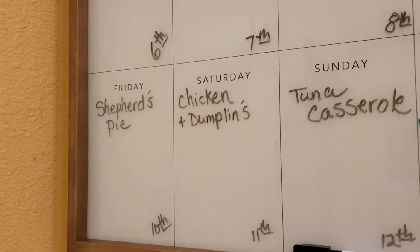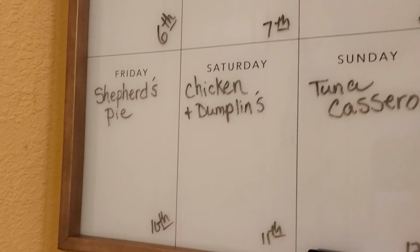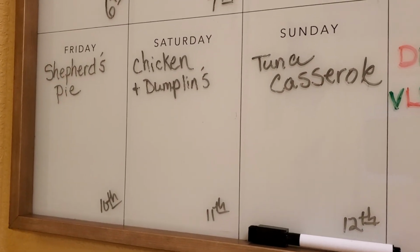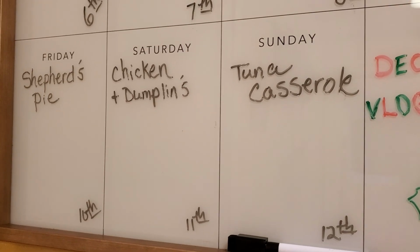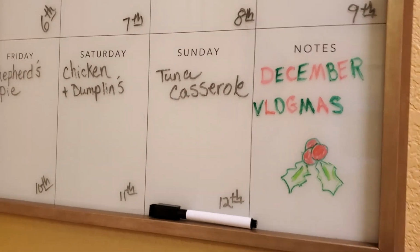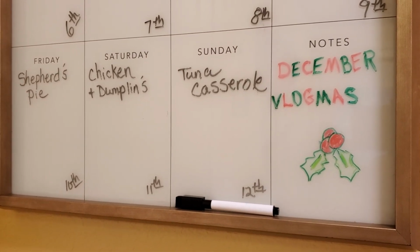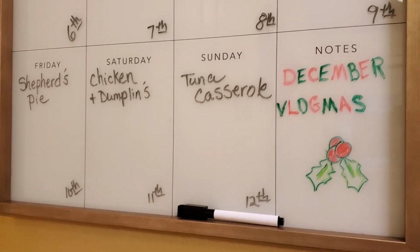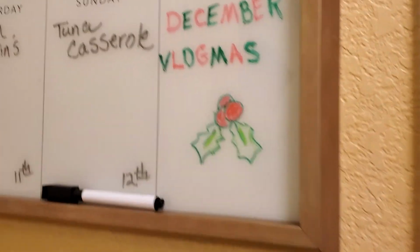And then, was that? Yeah. Then Friday is shepherd's pie. Saturday, chicken and dumplings. That was from last week, and I never did make it. Then tuna casserole, and a lot of people might say, ugh, but everyone in my family loves tuna casserole. Like they get really excited when I make it. So I'm going to go ahead and do that. Let's see. I think I might have, I have notes here so I don't forget.